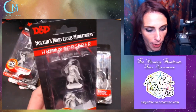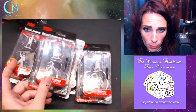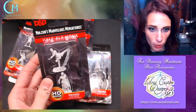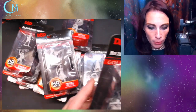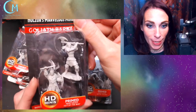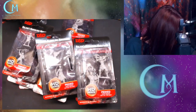Here we go. So then we have human sorcerer. Again, just sort of different poses and everything. And these are very much the NPC, PC stuff you can put to use. Half elf monk. Like I said, Goliath. More of the races are coming through, which is nice to see. I love that they brought a Goliath into the mix.